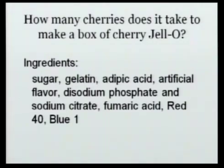I want to also clarify one more thing. I'm not a scientist. I'm speaking as a mom, but I have been reading the science for about 25 years. That's why I went back to school, because I knew I needed to do this.